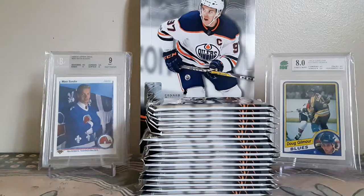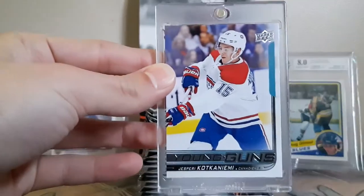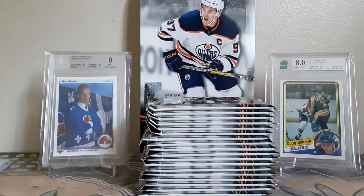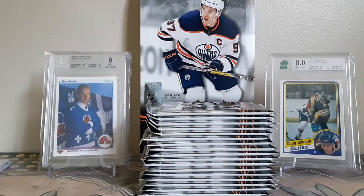Give me 1 second here, guys. Boom. Jesperi Kotkaniemi, Young Guns. Quite happy with that. I have the Pettersson and I have the Dahlin, but I do not have the Kotkaniemi, who is debatably probably the third best rookie in the class.